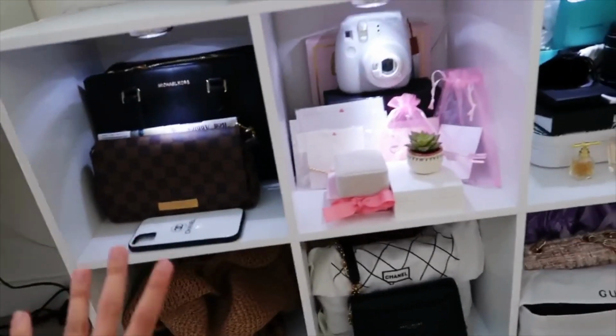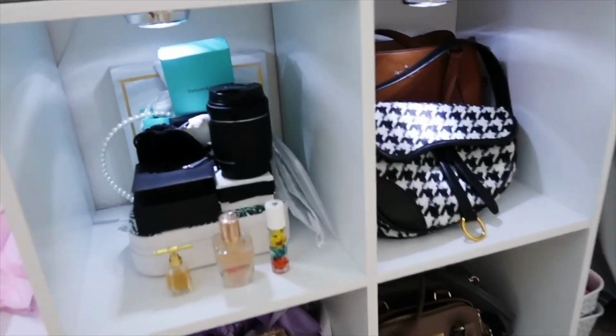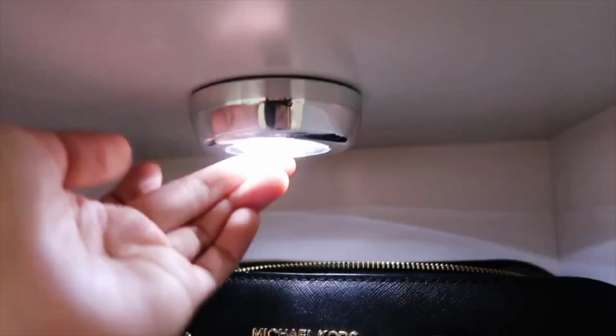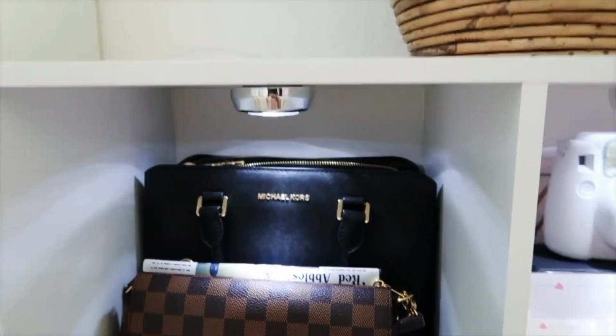Over here I just have a bunch of my bags, my jewelry, and all that. I have my other camera lens over here, but I wanted to show you guys the little lights that I have, and you can push it to turn it off. I bought these from IKEA, and they're very cool. I used to have them on my mirror, but I took it out. I just love how it looks.